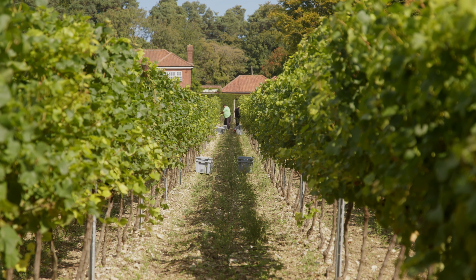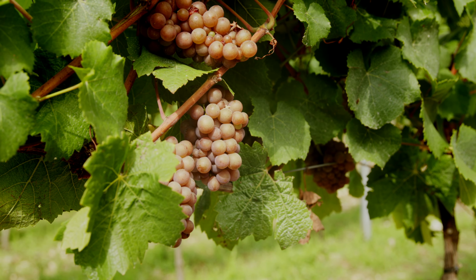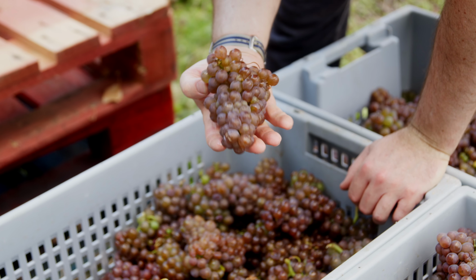Welcome to the Pinot Gris. The Pinot Gris, as the name suggests, isn't red, isn't white. It's actually quite an orangey pink colour. Pinot Gris on this side is quite rare in the UK. There's a few producers growing it. Noel really has a vision.